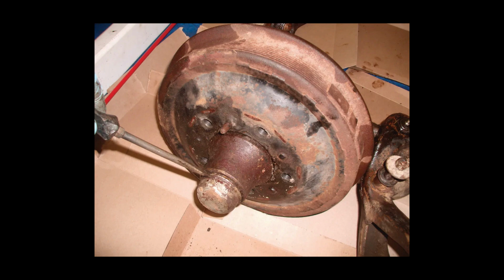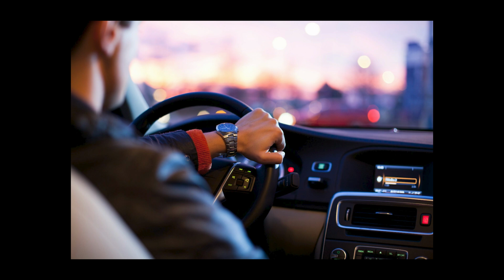Let's look at a couple of other brakes that aren't exactly types of brakes, but are definitely worth mentioning. These guys play some pretty important roles in keeping you safe and sound on the road.